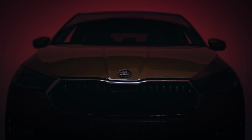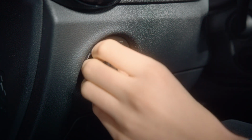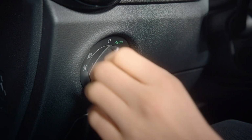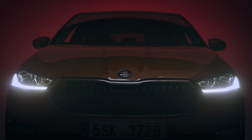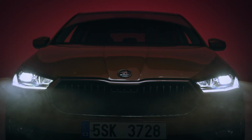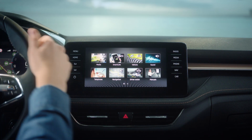Thanks to BiLED headlights with light assist, your night rides are much safer now. Turn the light switch to auto to activate the daytime running LED lights. The headlights will come on automatically in low light conditions. By turning to the parking lights, only daytime LED lights turn on, no matter what the light conditions. Switching to the headlights icon turns on the headlights permanently.